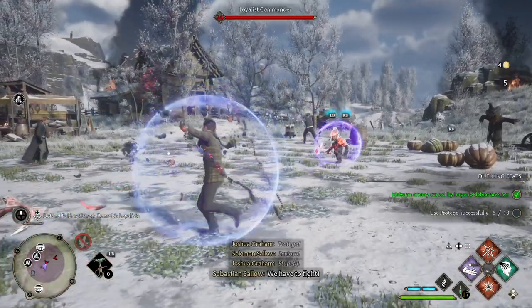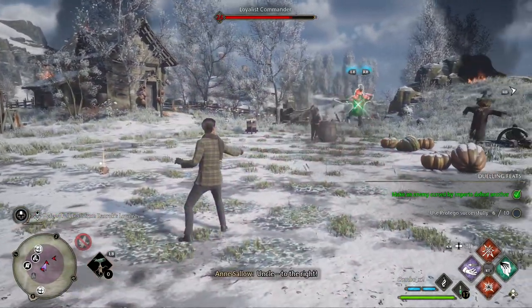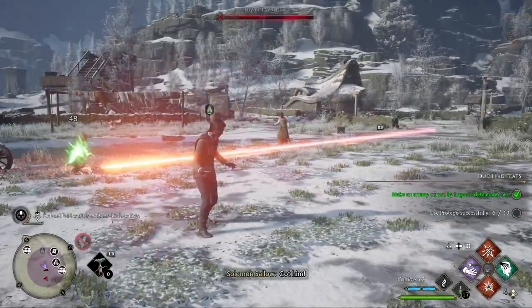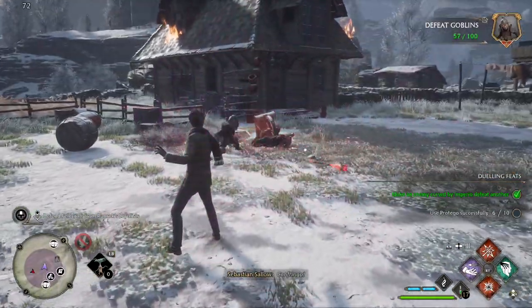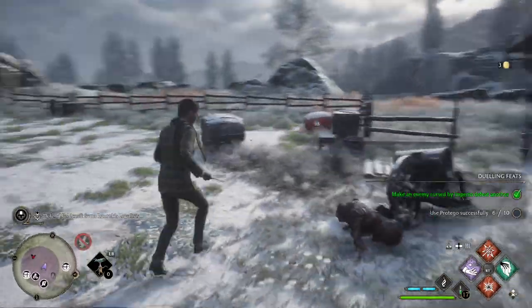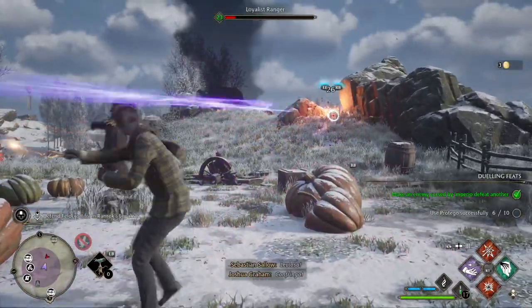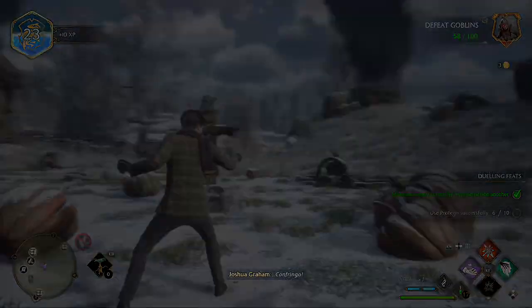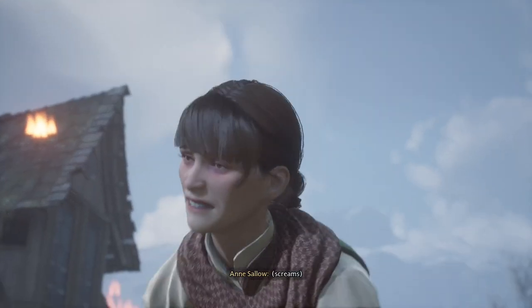Keep out of the way! There's no way to protect it! To the right! One more time. Confringo! Confringo! Yeah, I'm not gonna be able to get it. There's only one dude left. Is she alright? Oh, this is not good.